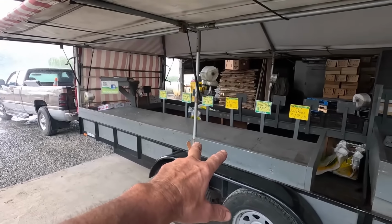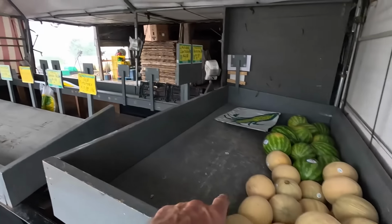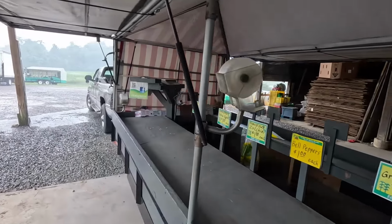Just got Amanda unloaded from our satellite location. I just have to put the cantaloupes away and about 5 boxes of tomatoes up there, and I will finally be done for the day. I am absolutely thrilled to see this rain. I mean, this was perfect timing.